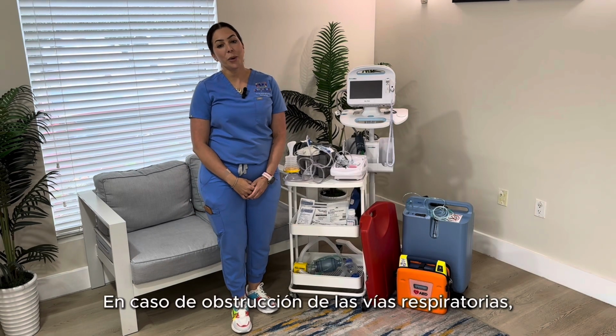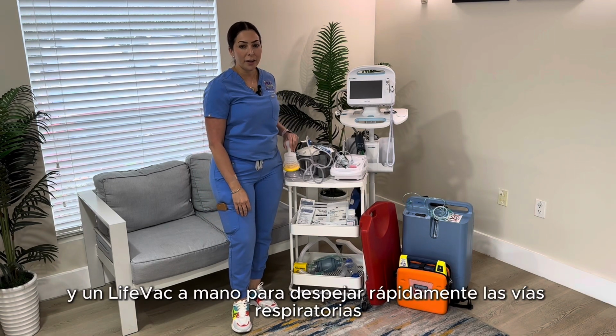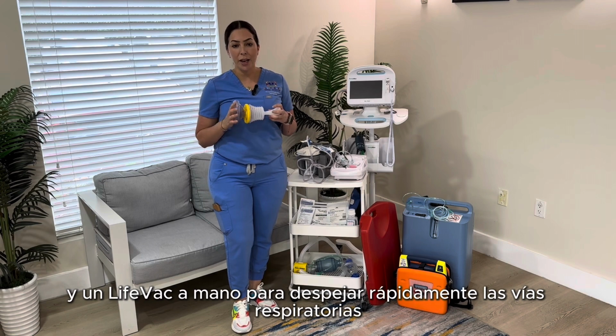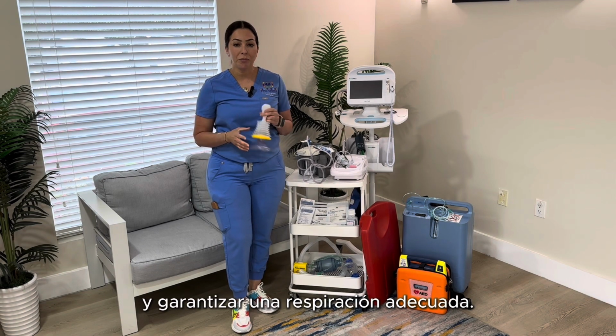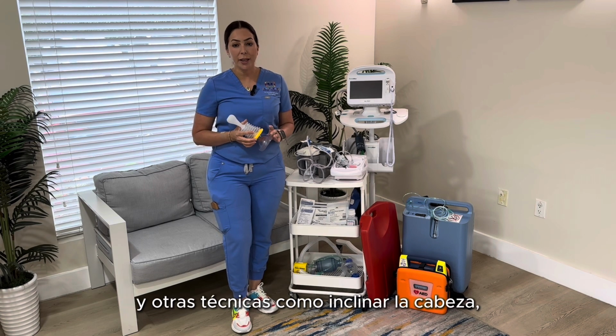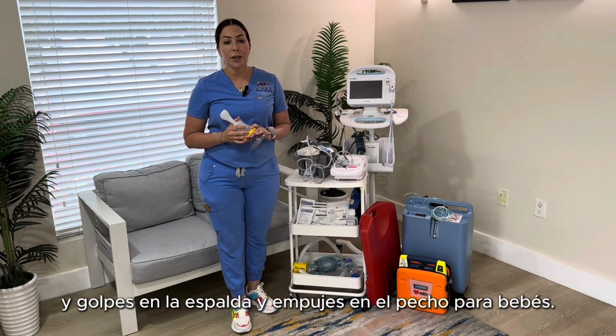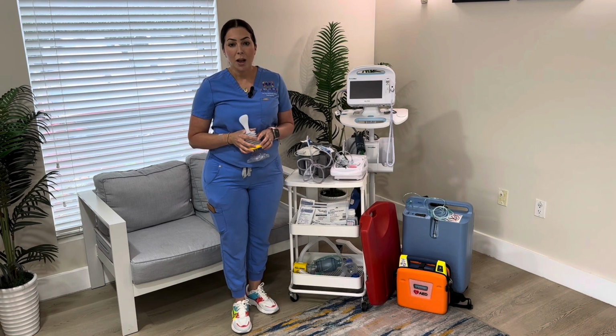In case of an airway obstruction, we have portable suction machines and a LifeVac on hand to quickly clear the airway and ensure adequate breathing. Our staff are trained in Heimlich maneuvers and other techniques such as head tilt, chin lift maneuvers, jaw thrust maneuver, and back blows and chest thrusts for infants.